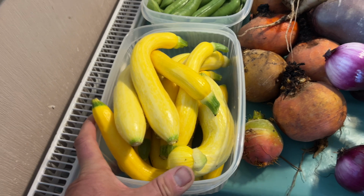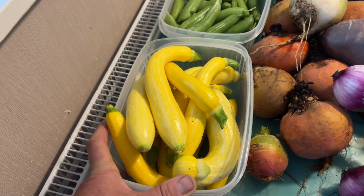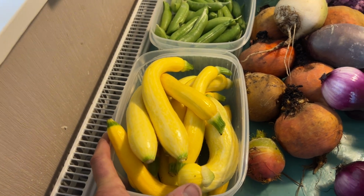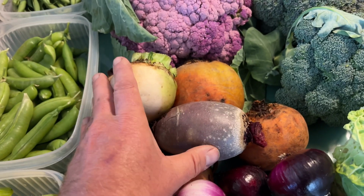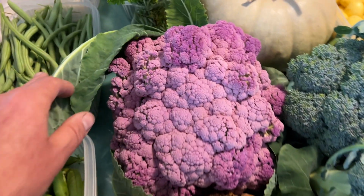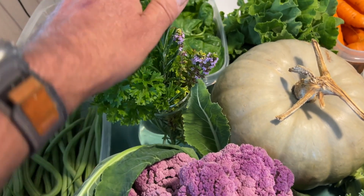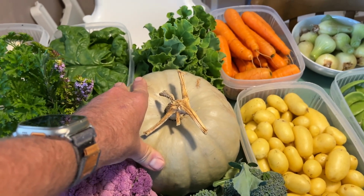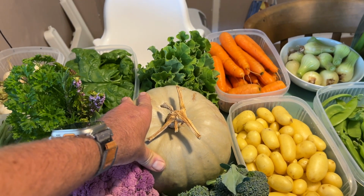Most of these courgettes are just from the greenhouse. Plants just taken straight from the conservatory and popped into pots in the greenhouse. Beetroot from the store, a few beetroot fresh from the ground. Cauliflower off Debbie's plot, just a few sample little herbs there. Bit of spinach, bit of kale. Last, I think, very last of the Crown Prince squashes.